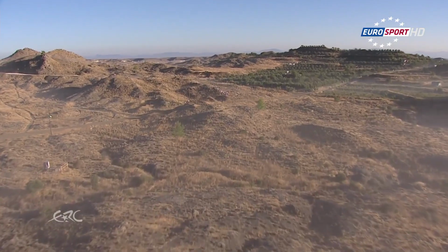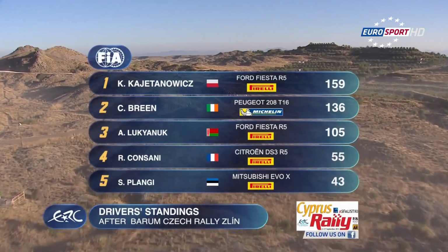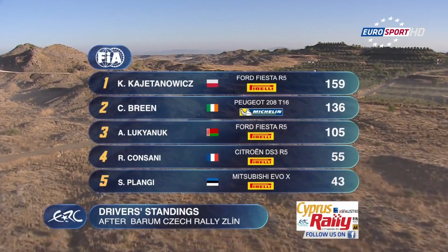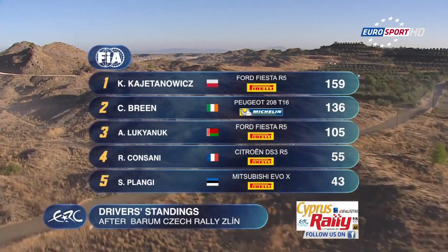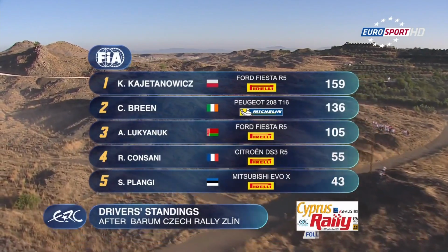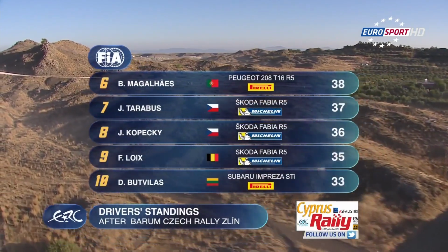Well, Cyprus is the third largest island in the tourist hotspot that is the great cultural heritage of the Mediterranean. As you feast your eyes on the driver's standings, just look beyond it and at the magnificent scenery that we're going to be cutting through during this rally.